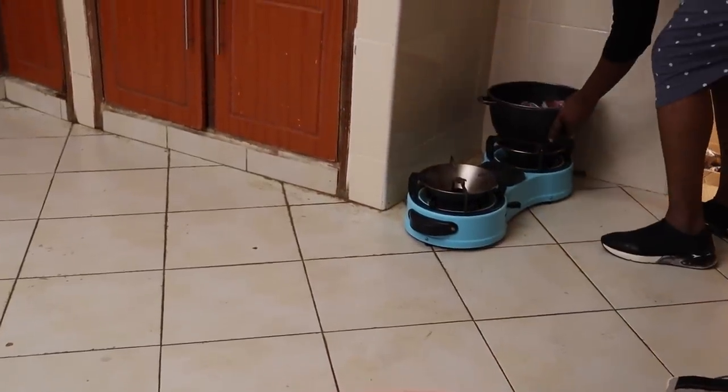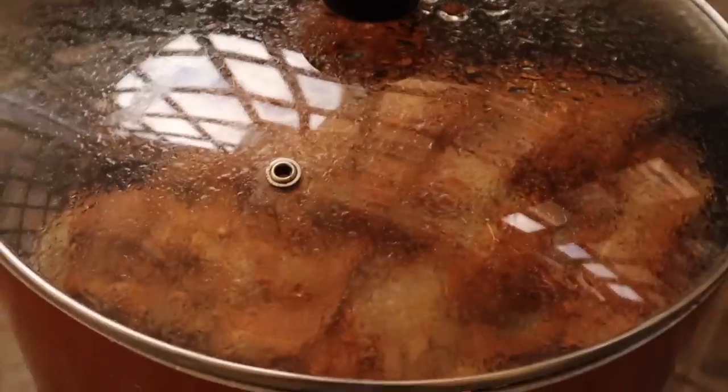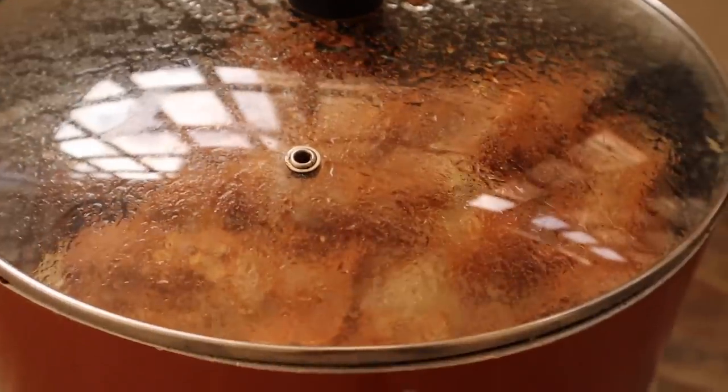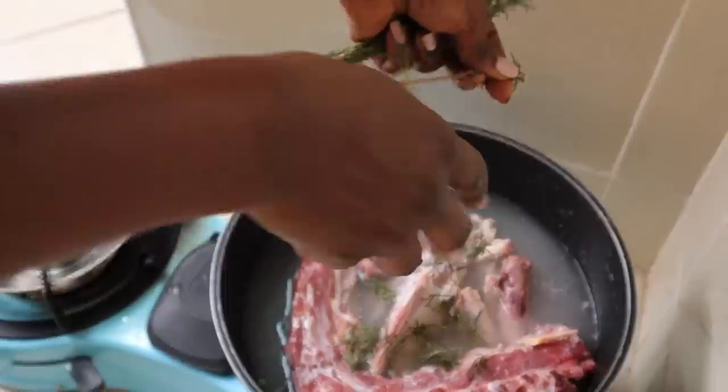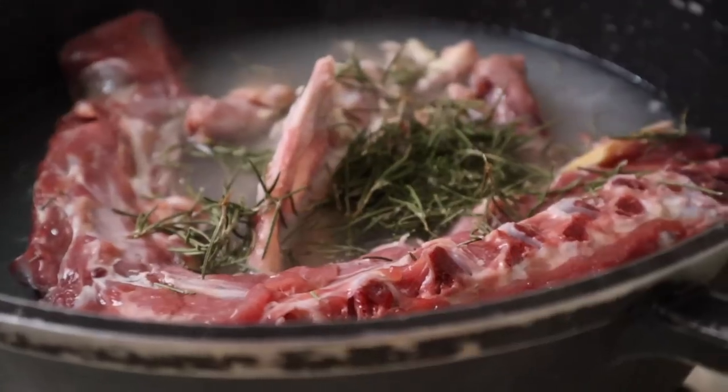I'm using the goat neck to make stock. I mean, what else do I do with goat neck, you guys? What else? And the tail and the whatnot. But it makes for good stock. I'm going to use it for a few months.